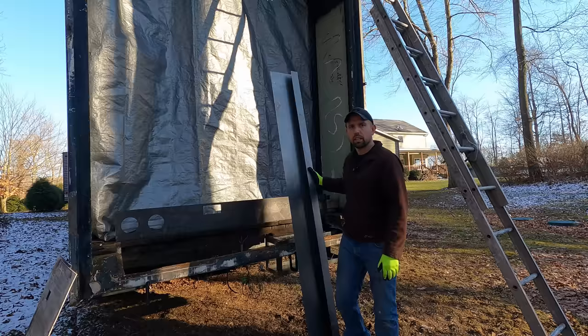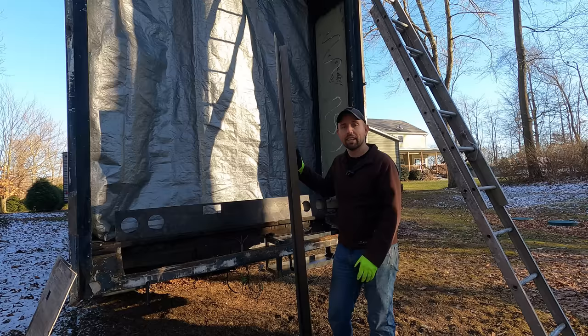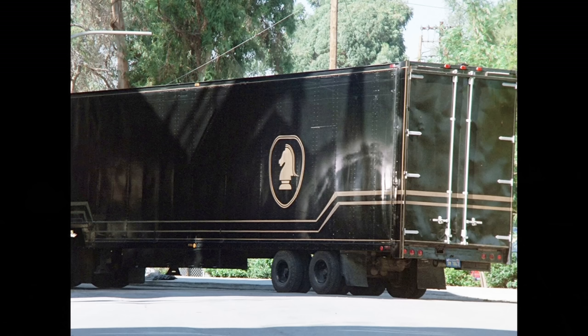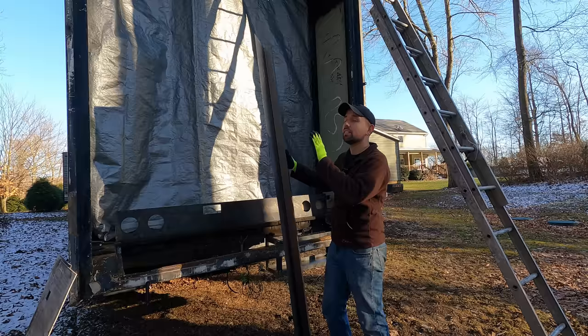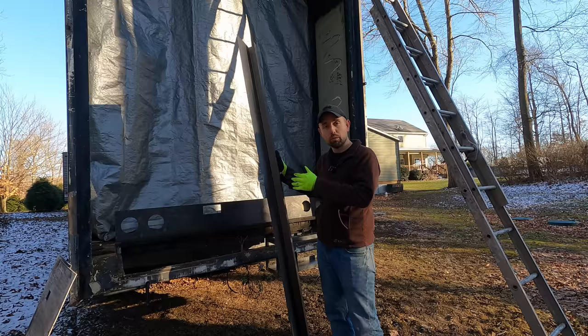All right, the next piece we got is the header panel. This monstrosity. The header panel goes at the top, right? You might remember, we've talked about this in past videos, that originally the header at the top only had three marker lights in the center. This currently has five, and there was a panel that covered it just to give the whole back end a finished look when the ramp door was closed, a nice smooth finish at the top. That piece has been removed over the years, so we had it fabricated. Let's climb up there and see if this actually fits.